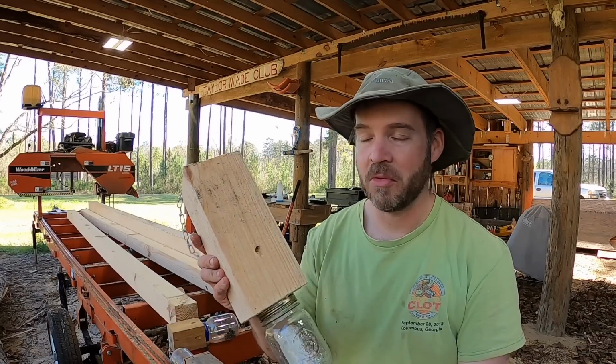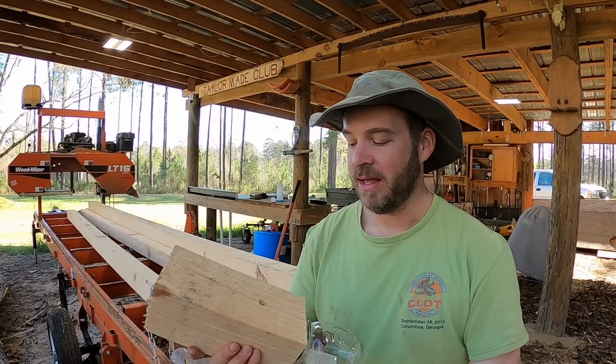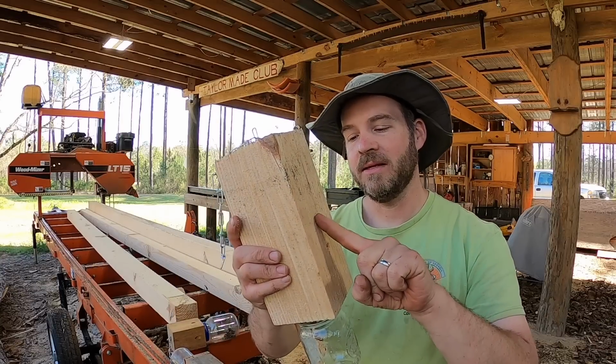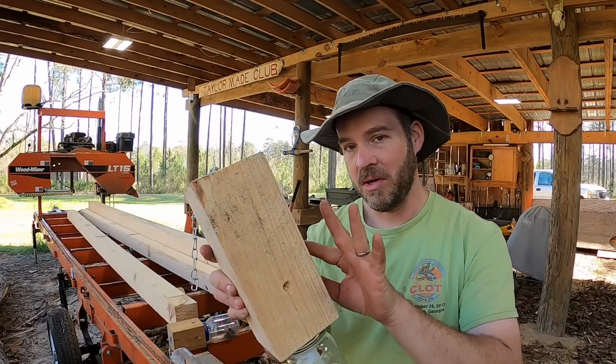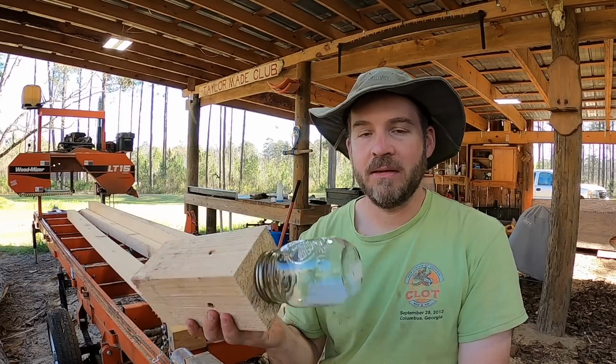It's just a 4x4 with a big hole drilled up through the middle and some 1/2 inch holes that are angled up like this, drilled upward into the hole that's in the middle right here, and then some kind of a jar on the bottom. It doesn't have to be glass.